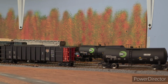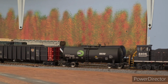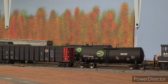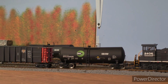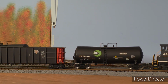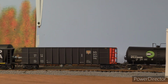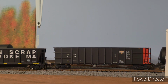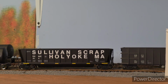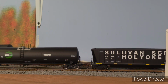And we are, I believe what I'm doing now is I'm going to move them off track 6 and put them on to track number 5. And shortly after that, that's if I have all the cars. I believe I do. Looks like it. So we're going to move them from track 6 to track number 5, so the power for this train can go down track 6 and couple up to their train.